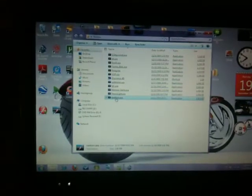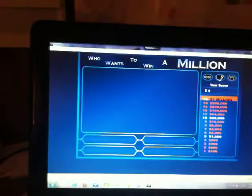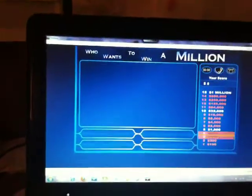Moving along, one more to show you here. One of the best, Who Wants to Be a Millionaire? Very touchscreen friendly. You'd almost think it was just a touchscreen interface.